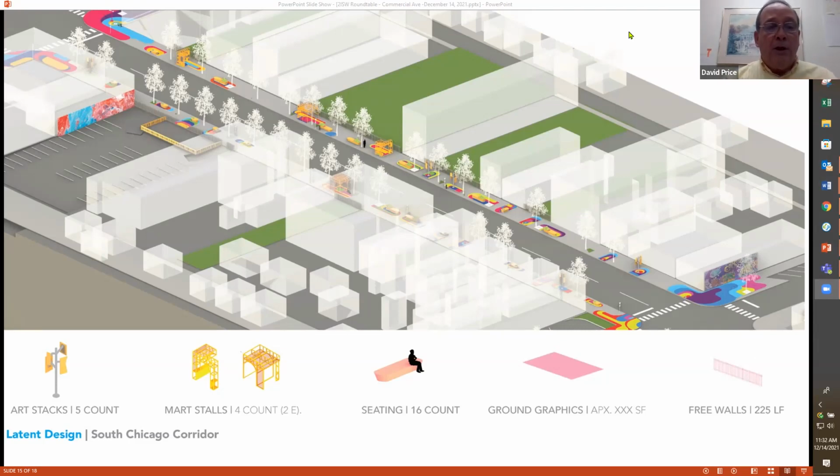And then we still need to complete the MART stall registration process so that we can very easily make the stalls available to entrepreneurs and any other organization that would like to set up on the sidewalk. So that's still a work in progress.